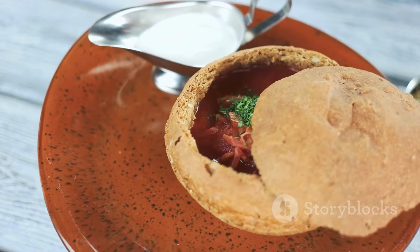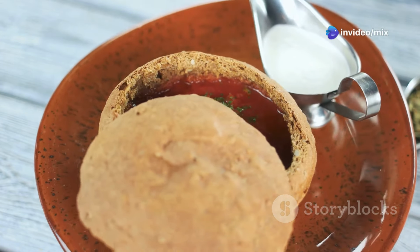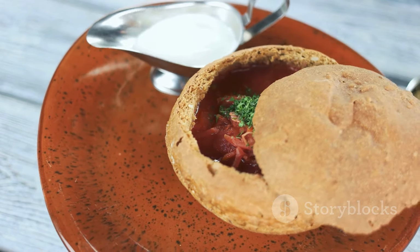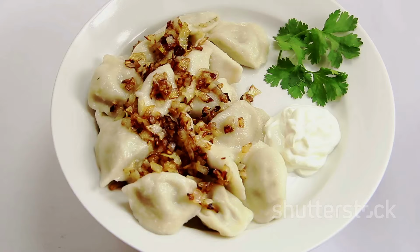Machonka is the kind of dish that leaves you feeling satisfied and comforted. It's a true taste of Belarusian hospitality and tradition. Once you've tried it, you'll understand why it's such a beloved dish. So gather your ingredients and give this hearty stew a try. You won't be disappointed.